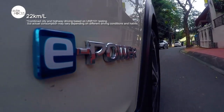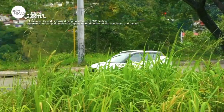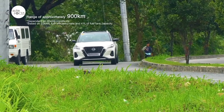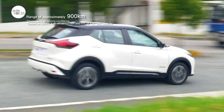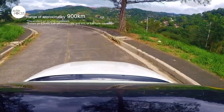Citing UNR 101 testing, Nissan said the all-new Nissan Kicks e-Power has a combined city and highway driving fuel efficiency of 22 km per liter. This means the all-new Nissan Kicks e-Power can run approximately 900 km on a full tank with a 41-liter capacity. However, actual consumption may vary depending on different driving conditions as well as individual driving style and habits.